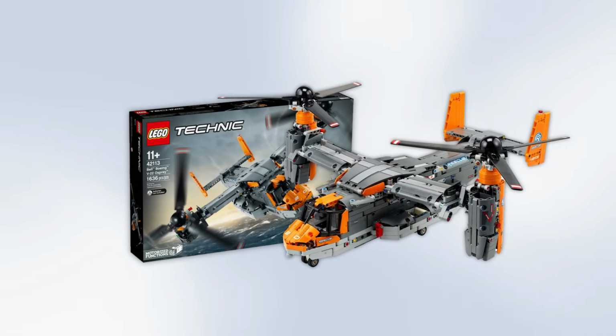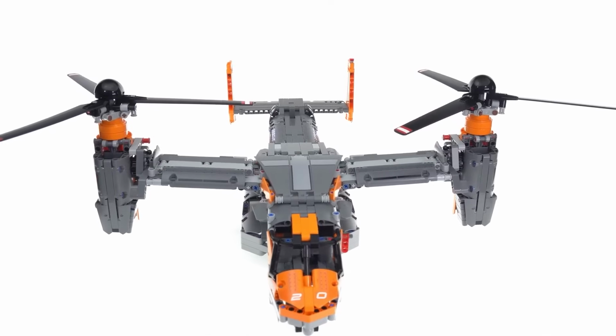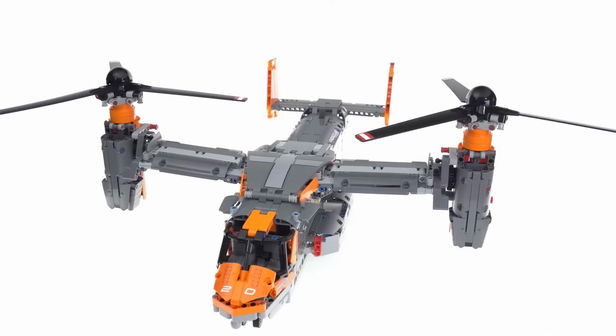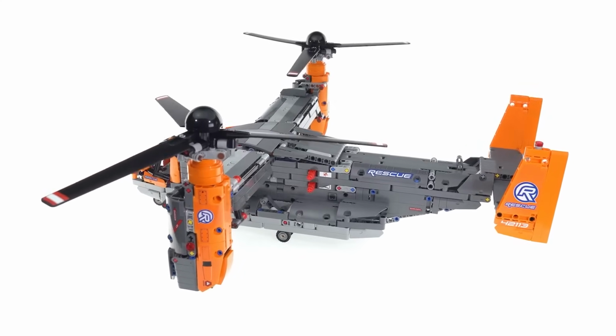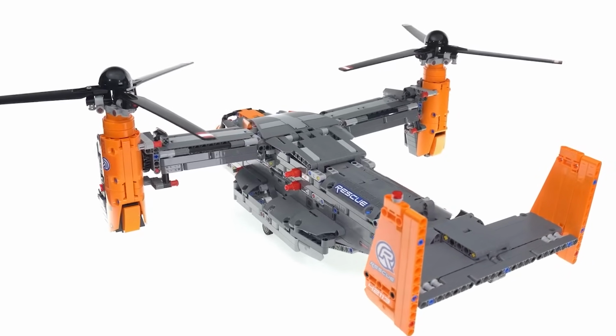At least that's what they thought was going to happen. The Osprey never actually hit the shelves, and as a result, it's one of the rarest and most unobtainable LEGO sets to ever exist. The only way you could have gotten one is if you had some shady backdoor connection to a LEGO manufacturer and were able to convince them to give you one before they were banned.